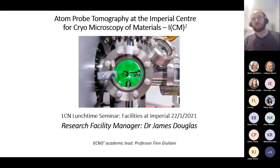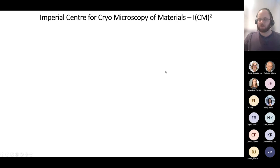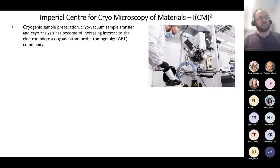And I'm going to go a little bit into the sample preparation, because the atom probe analysis and sample preparation are so intrinsically linked. So here's a click. There we go. So just a very little bit of background.